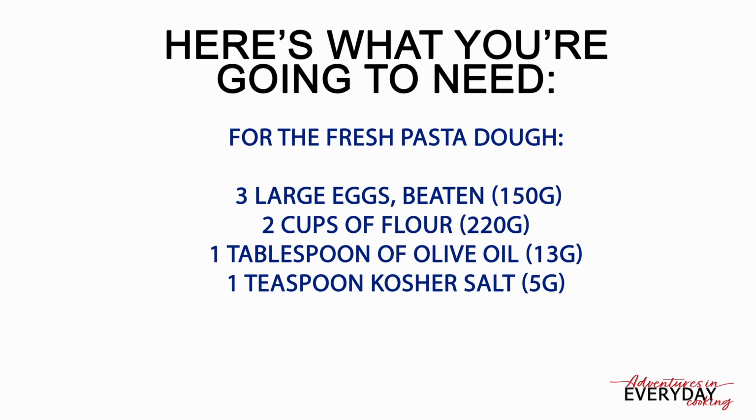So if you're gonna make this with me, what you're gonna need for the fresh pasta dough is 3 large eggs, 2 cups of flour, 1 tablespoon of olive oil, and 1 teaspoon of kosher salt. Alternately, you can just use packaged pasta. It's fine, but it's not gonna taste as good.